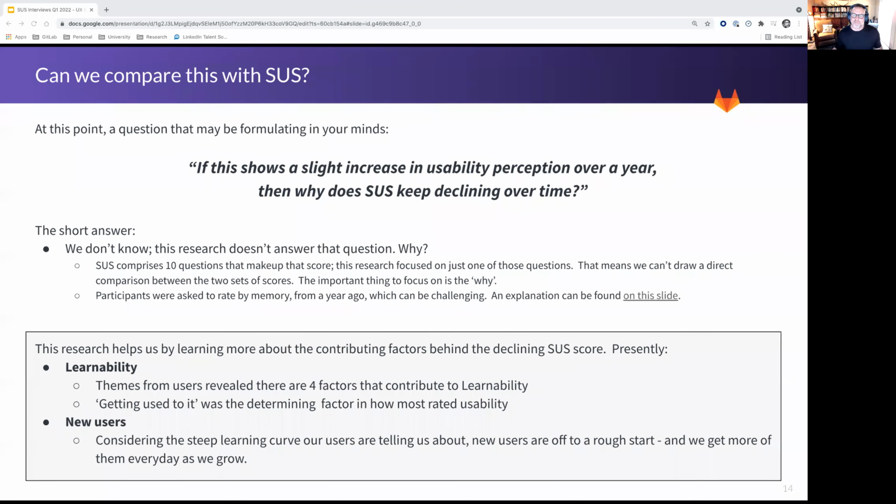So I'll just briefly pause real quick. And at this time, some of you may be formulating a question in your mind, essentially, if this shows a slight increase in usability perception over a year, then why does SUS keep declining over time? Actually, Christy asked this question to me, and I thought it was worthy enough to put in a slide in case others start to think about this.